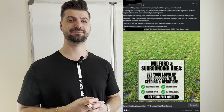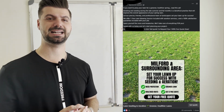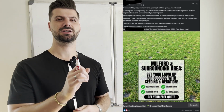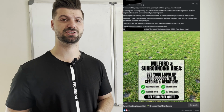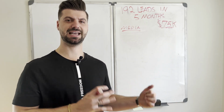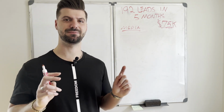It's not even a before and after picture, but it is an original image that the client was able to get us of the work that he did. And then we just added some of the details on it in Photoshop. So it's not a stock image. We're using original images, and it does grab people's attention. So that one was the most effective still image.